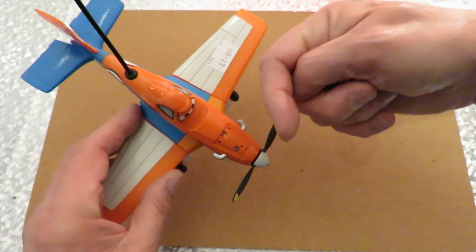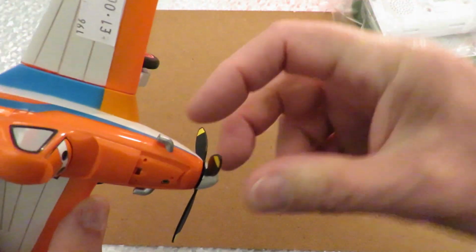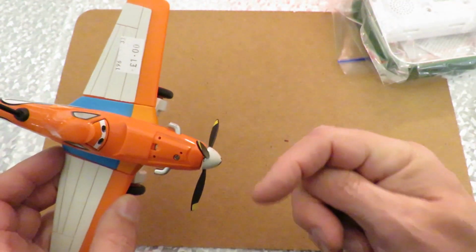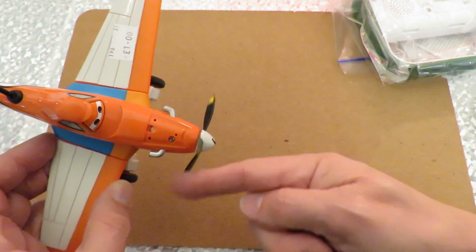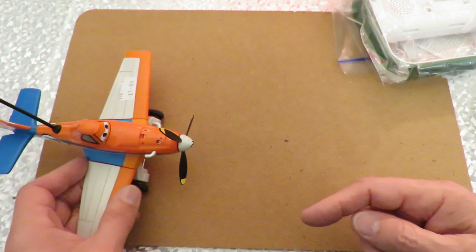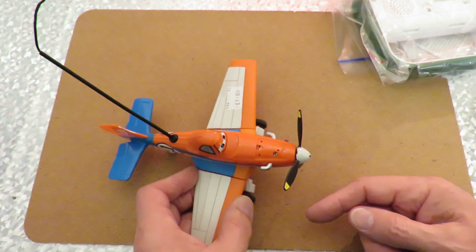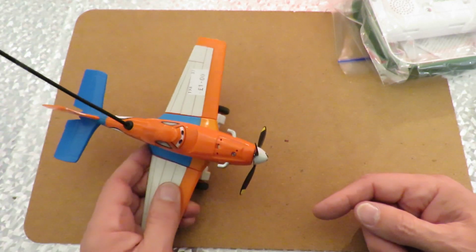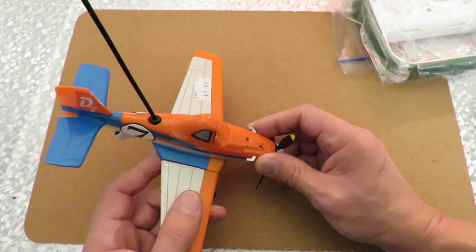If you look at that, it's angled that way, so it wants to be going that way to drive the plane forwards, but when it's going forwards it's actually going the opposite way. This is just an interesting little mistake.